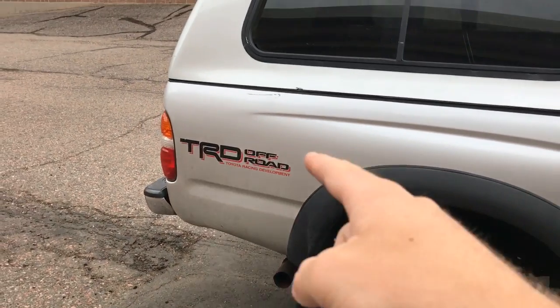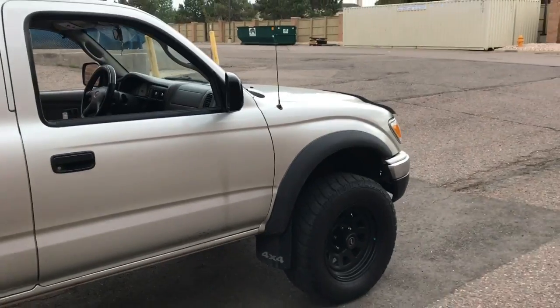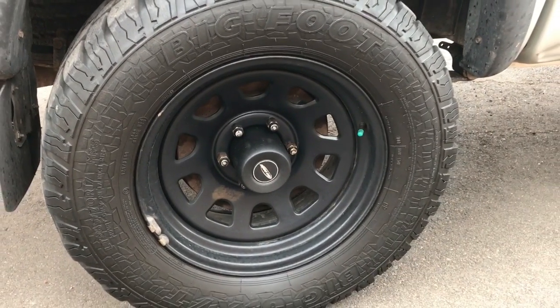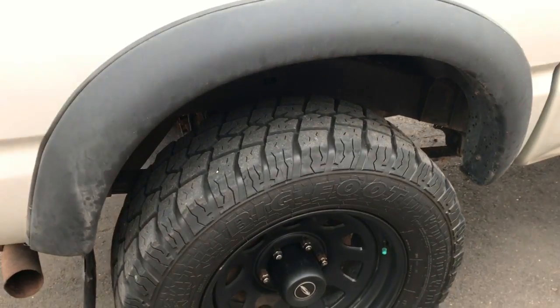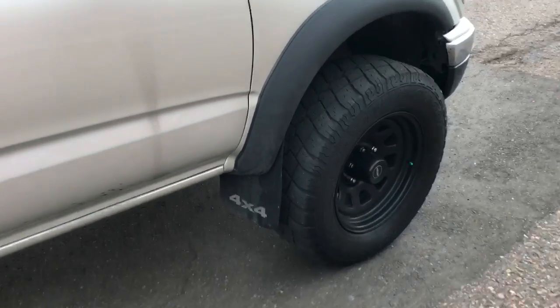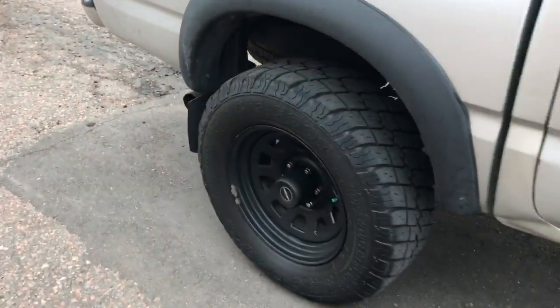This truck also features the TRD off-road package. Also on this Tacoma, there are some Pro Comp aftermarket rims on here. I believe they're 18 inches. But yep, Bigfoot 31-inch tires all around. I also have some aftermarket mud flaps here installed on the front and the rear.